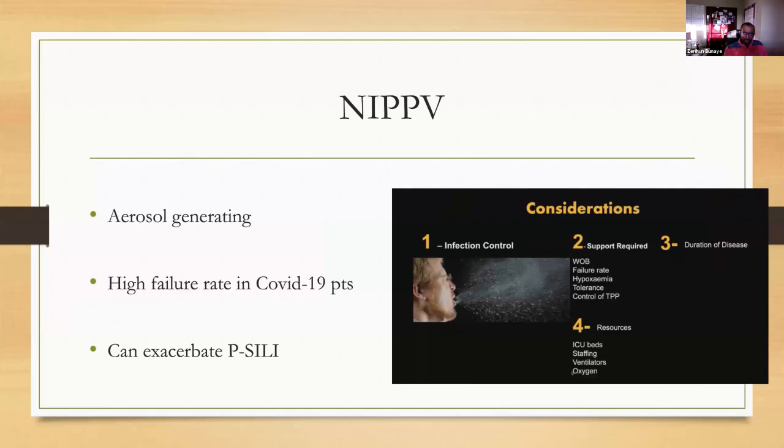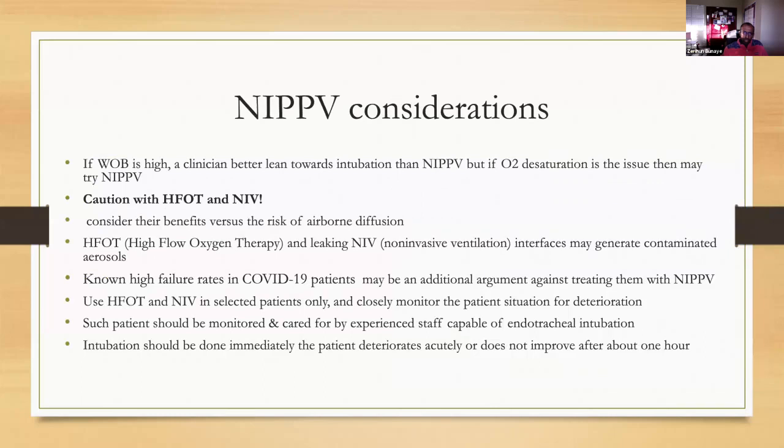intubating electively. One note to make is non-invasive positive pressure ventilation is aerosol generating, and there's a high failure rate, and it can exacerbate the PSILI, which means patient self-inflicted lung injury. Whenever a patient breathes very deeply or has excessive work of breathing, they can cause a lung injury themselves. So you have to intubate them and rest them so that they don't injure their lung. Non-invasive positive pressure ventilation has a tendency to worsen that. And some consideration like infection control, resources and so on should be given to these treatments. Again, I'll pass this one.